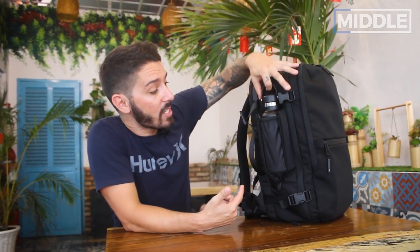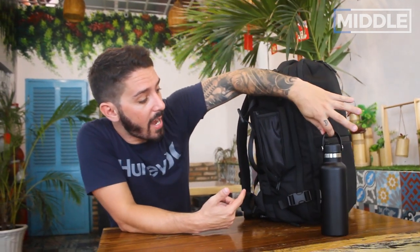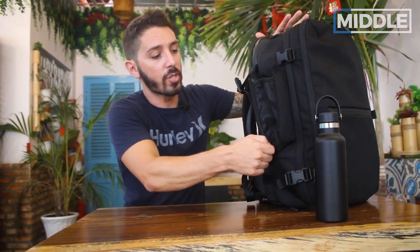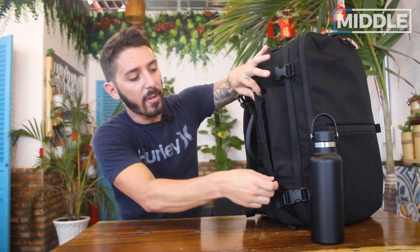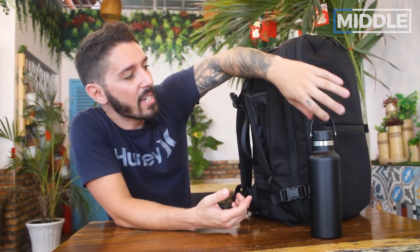And finally on this side, let's talk about the water bottle. So here we have Aer's unique water bottle holder solution. I wouldn't say unique. Standard luggage uses this. I think Peak Design has a similar one. So it's not unique to them, but it's definitely one of my favorite water bottle mechanisms on the market.